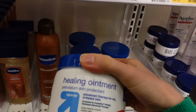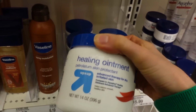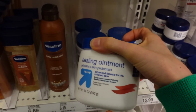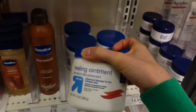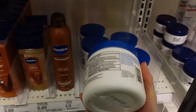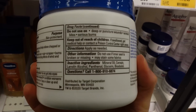Speaking of skin protectant, we have the Aquaphor dupe here by Up and Up, the healing ointment. I did a video comparing Aquaphor healing ointment to CeraVe healing ointment. Definitely check that out if you were trying to decide between the two. They're both great options, but if you are allergic to lanolin, which a lot of people can be, it's derived from sheep's fleece, it's a wax alcohol, then you want to avoid Aquaphor.